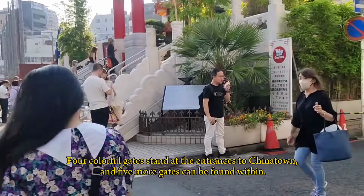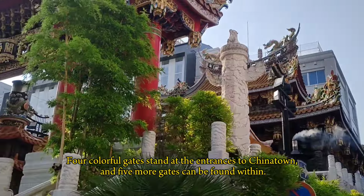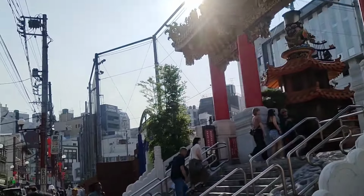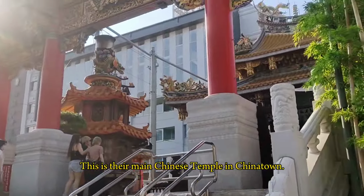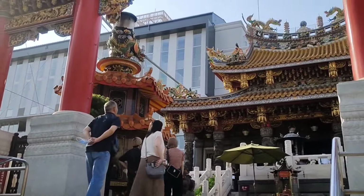Four colorful gates stand at the entrances to Chinatown, and five more gates can be found within. This is their main Chinese temple in Chinatown. A few moments later.